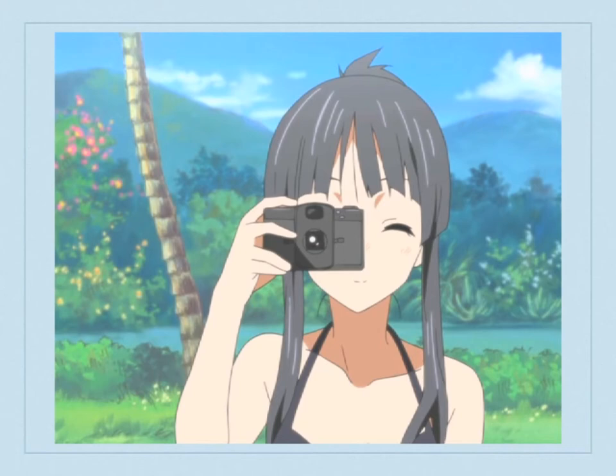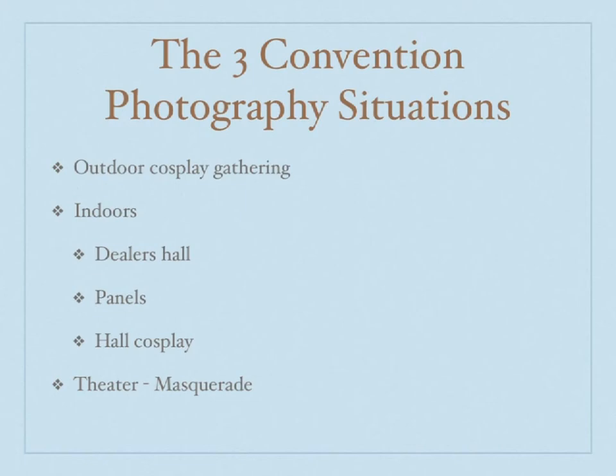So, what are the typical convention photography scenarios that we see?